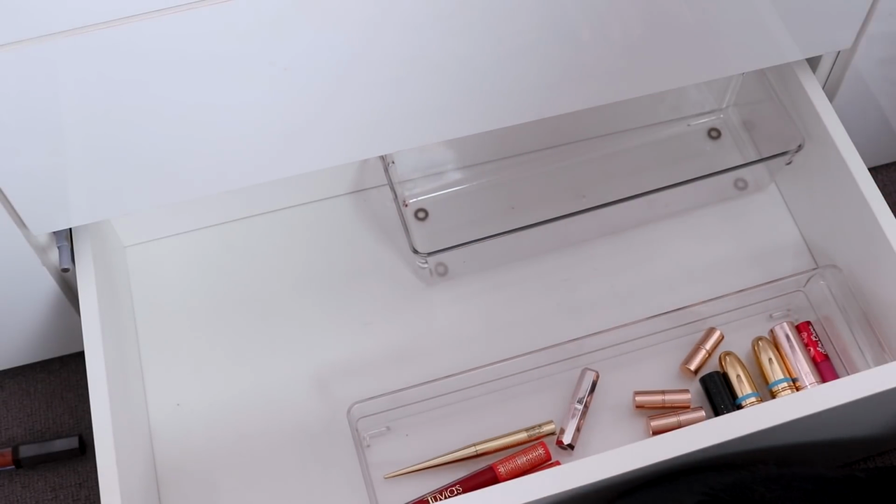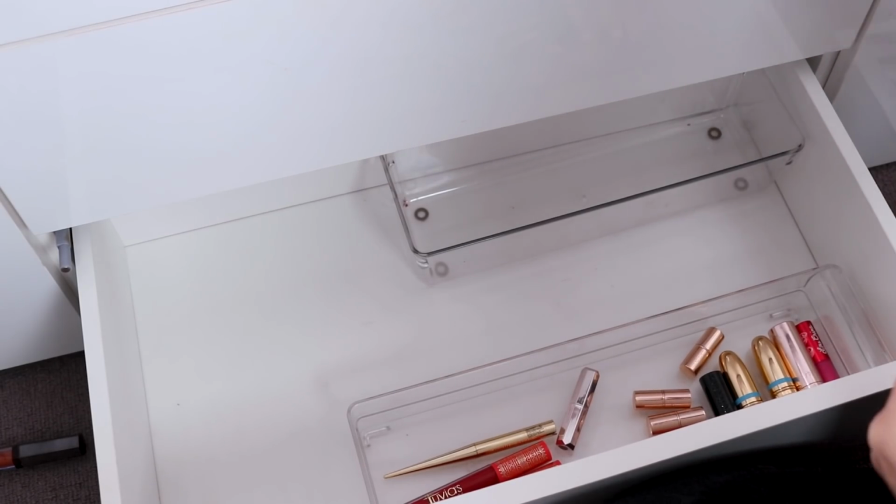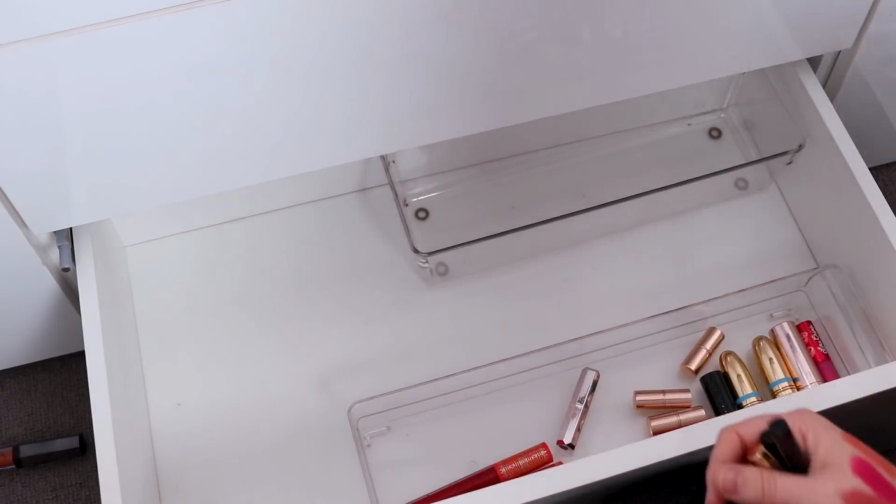Actually, these are off. Oh, damn. Oh my God, that smells so bad. Okay, they've got to go in the bin. I actually did not realize how bad they smell. Oh, that's a shame. I really like these. I've actually used these a lot.